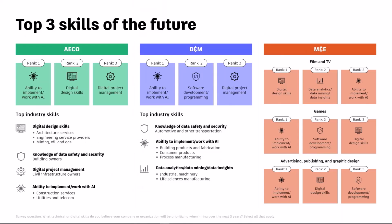If we look at this slide here, we're showing all three industries on the screen. If we look on the left-hand side, at architecture, engineering and construction, rank number one is the ability to implement and work with AI. That is exactly the same as came out in the design and manufacturing industry. That shows you there's huge interest within this area, but there's also going to be huge competition for places too. People that are going to attract talent in the future need to have the tools that are going to be attractive to that workforce.